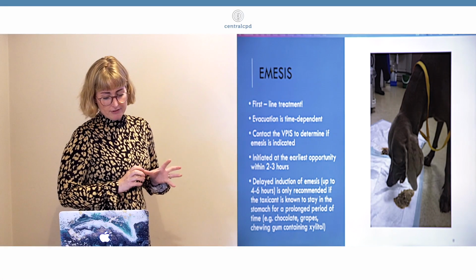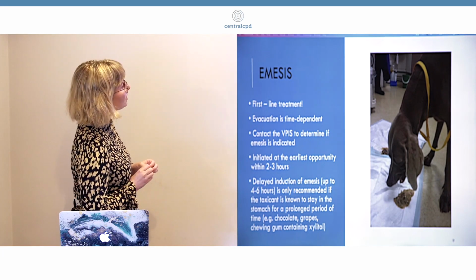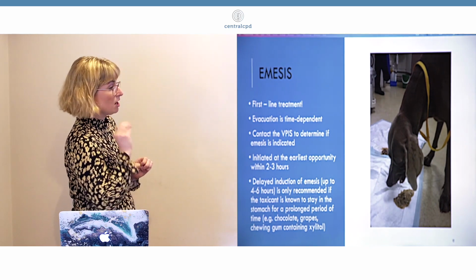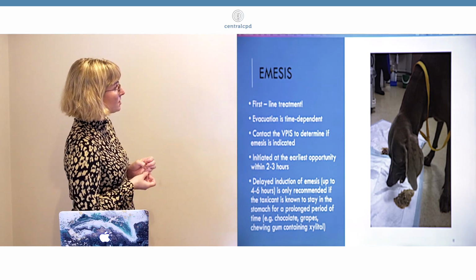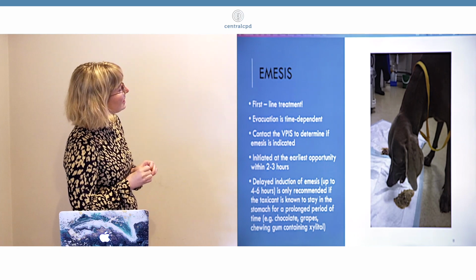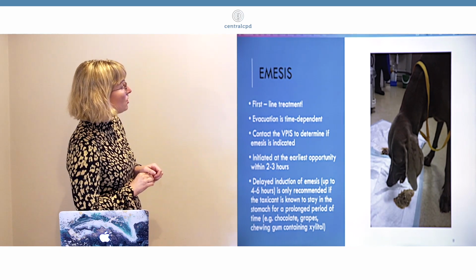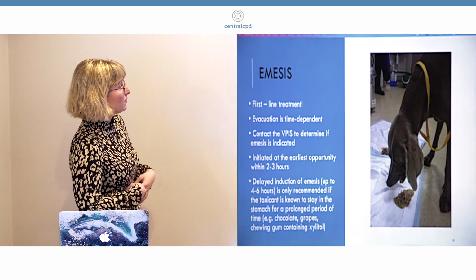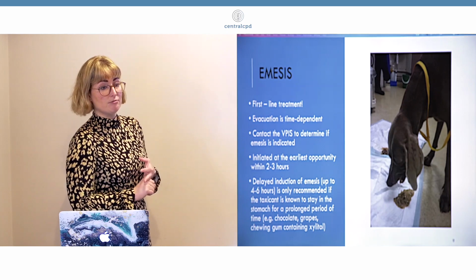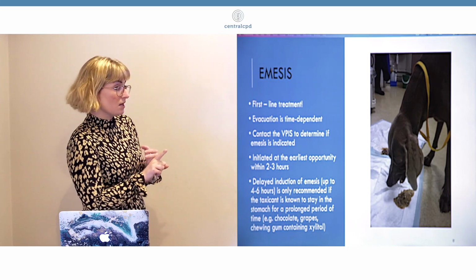But emesis is going to be that first line for most of these cases, and as we said, time dependent depending on the toxin, but the VPIS again have got more information regarding specific toxins if it's not something you're familiar with. As we said, delayed induction of emesis is only going to be recommended really if we know that it's something that stays in the stomach for a long time. But that being said, chocolate and grapes probably are right up there with two of the more common ones we get, and xylitol as well.